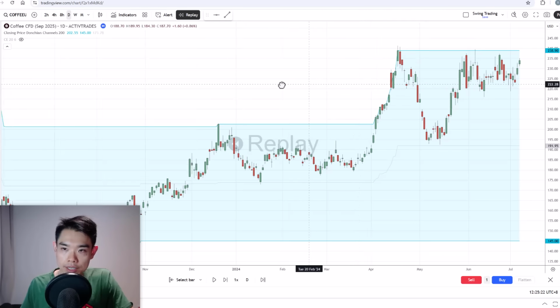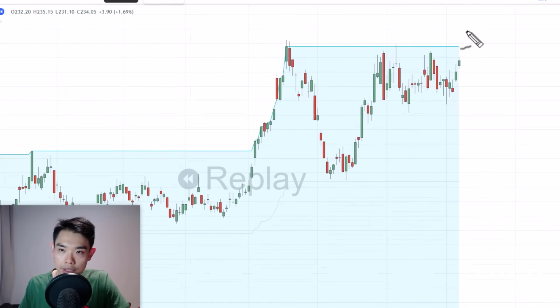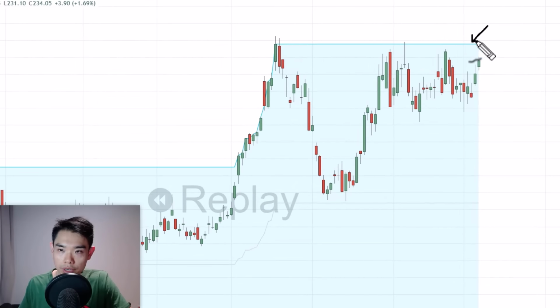Next thing is, okay, so you look at it at this point, you can see that this market, coffee, we're waiting for a setup and entry trigger to go long. So when the price touches this blue line, so this blue line over here highlights the highest closing price over the last 200 days. So if it closes into this blue line over here, it's an entry trigger to go long.